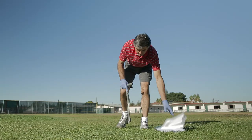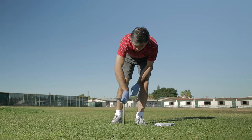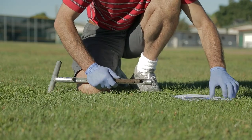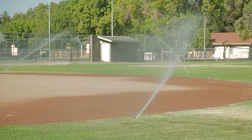Okay, so how do we know what we need to add when we fertilize? Well, you're going to have your soil tested by a soil lab. That test will tell you exactly which nutrients you need and how much you need to add. So we check the soil. Right. And then after you add the right type of fertilizer and the right amount, you're going to need to water. And that'll carry the nutrients down into the root zone.